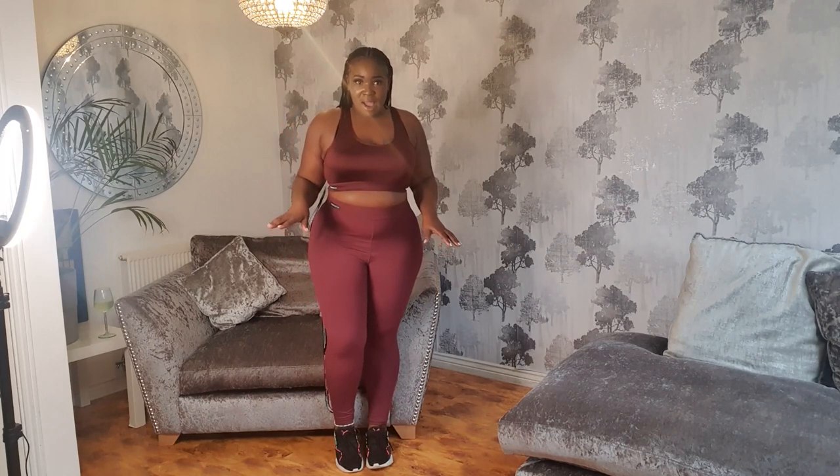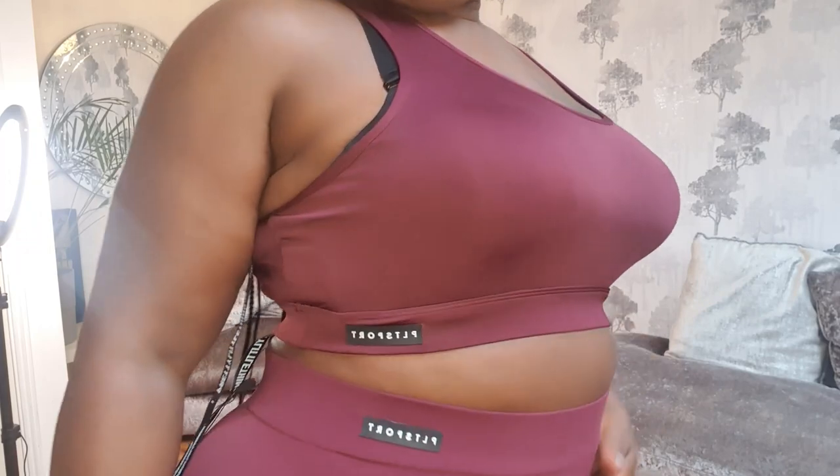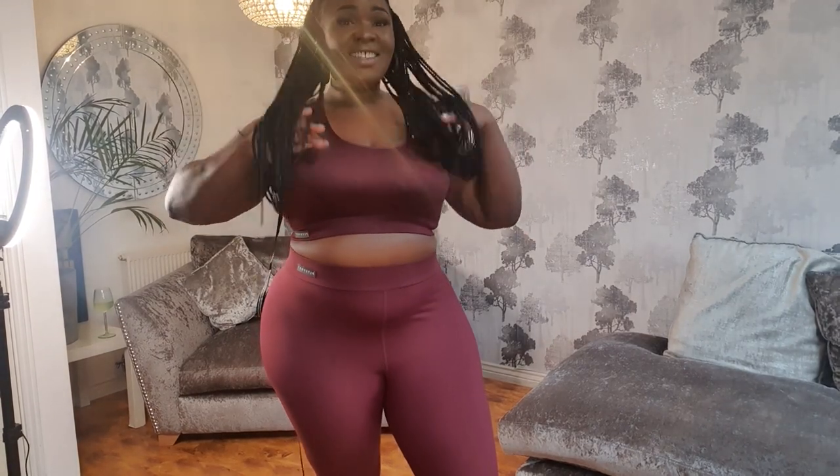So they're very long. Look, I've paired them with my Puma gym trainers, because you know I'm going to the gym. But yes, these are nice. It's so soft on the body. Pretty Little Thing Sport, that's what Pretty Little Thing's doing these days. Let me get some snapshots. But yeah, this is really, really nice.